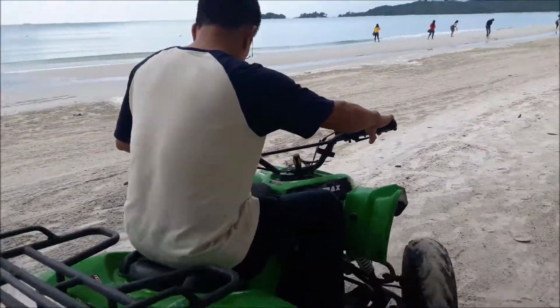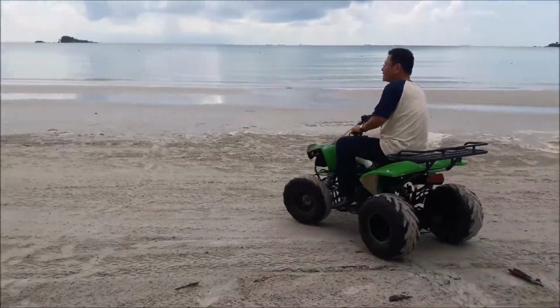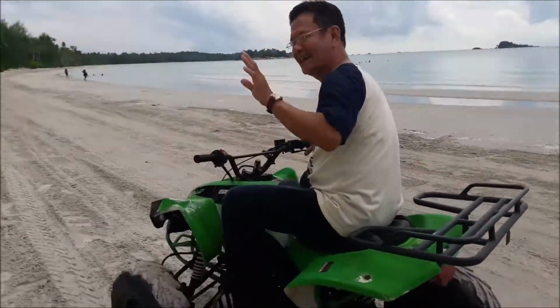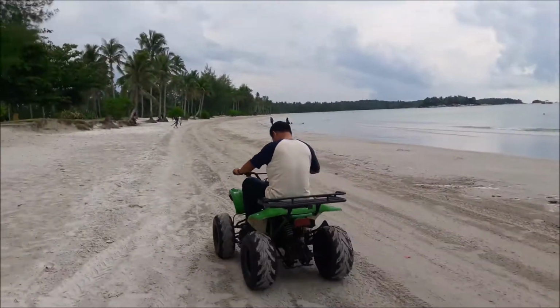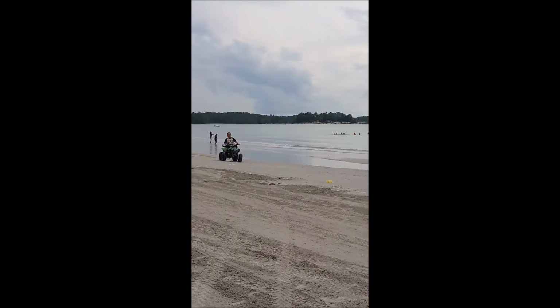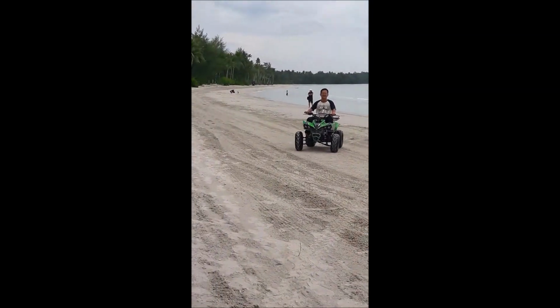Daddy also rides this because he said not only girls can ride that racing motorbike, he also wanted to try. I know Dad is absolutely good at this because he has owned a motorbike shop for around 20 years, and he's good at these things.